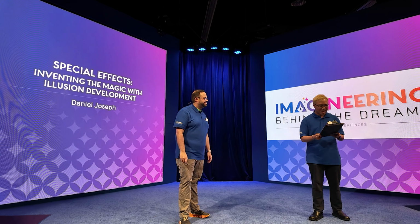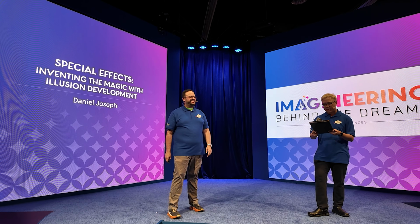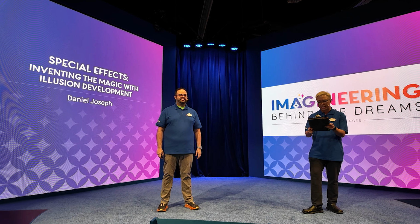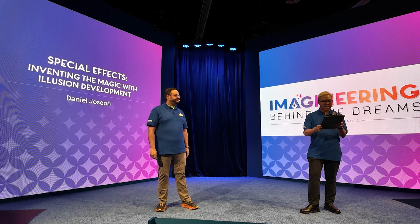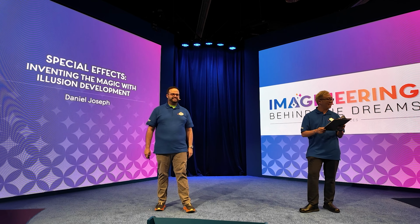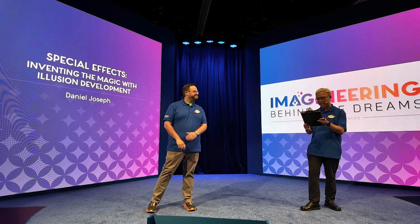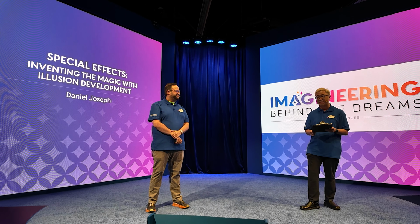Daniel is, like I said earlier, a principal illusion integrator at Walt Disney Imagineering, where he helps to conceive, design, and install a range of special effects and illusions for theme parks around the world. Daniel is listed as an inventor on over 38 Disney patents, and last year, Daniel had the high honor of being inducted into the 2023 Florida Inventor Hall of Fame.